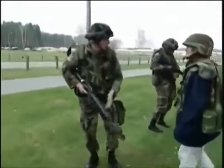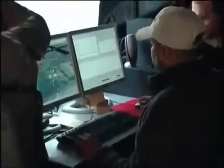We made it to the extraction point, you're safe. Cool. In a small tent crammed with the latest computer technology, the troops' trainers record every move, analyze every shot fired.